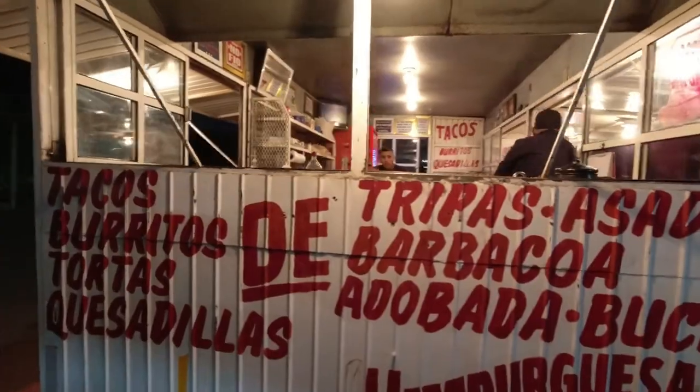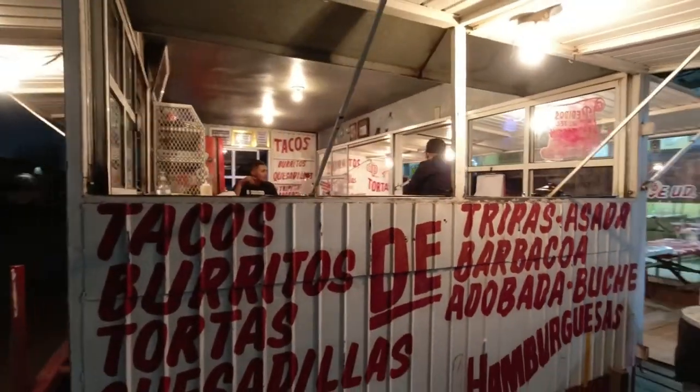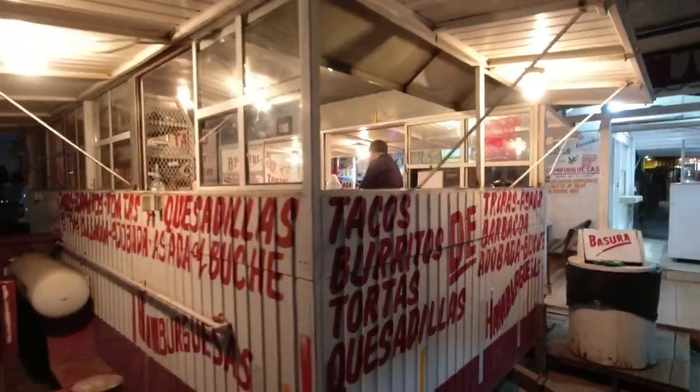There's also street carts that are doing tacos. So it's not just restaurants and unions. You've got street food, little street stalls. Yeah, you've just got like a mad variety of food here. We'll be here again. We will.